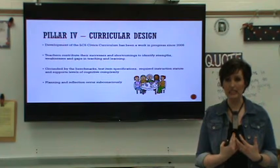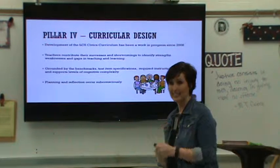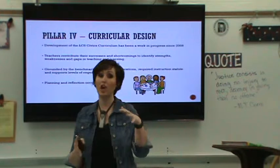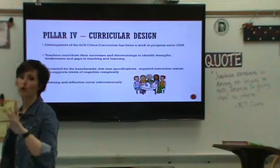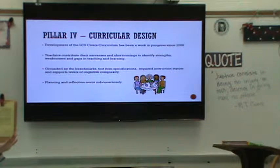It's innate within us. It's something that we do as a team all of the time. Because we know we have this assessment component that is looming overhead. We know that that's there. We can't get over that part, right? But what we can do is change the ways in which we are instructing our students to meet their needs, to improve our own instruction, and to increase student achievement. That's the name of the game.